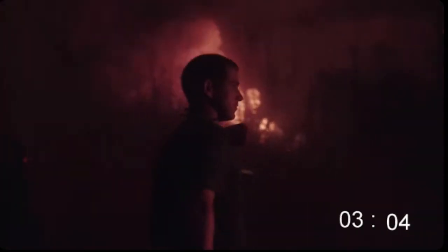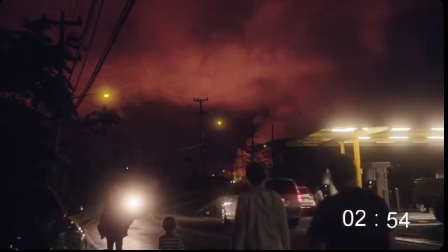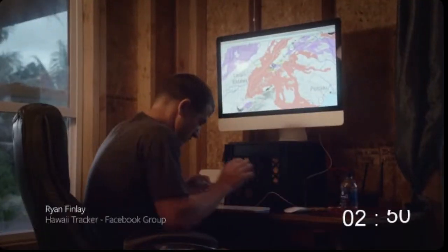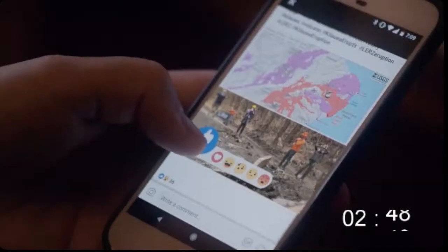The first 3 weeks of the eruption here in Hawaii, crazy things would happen in the middle of the night. A new fissure would open up and it would threaten a new neighborhood. Thousands of people were evacuated from their homes. I started the Hawaii Tracker Facebook group to help people understand what's going on and get their questions answered.